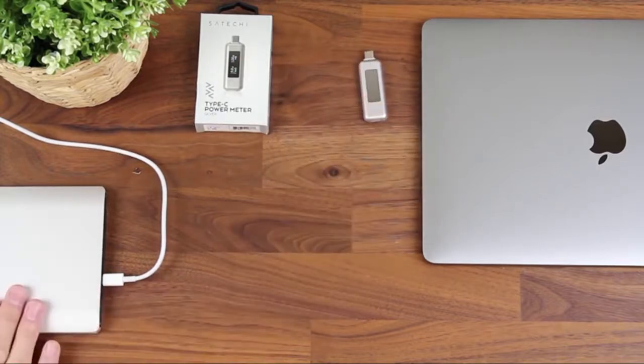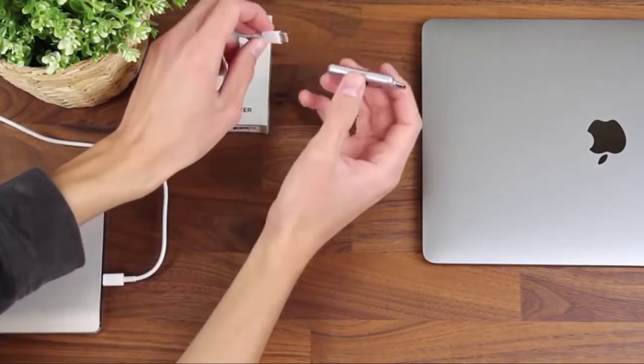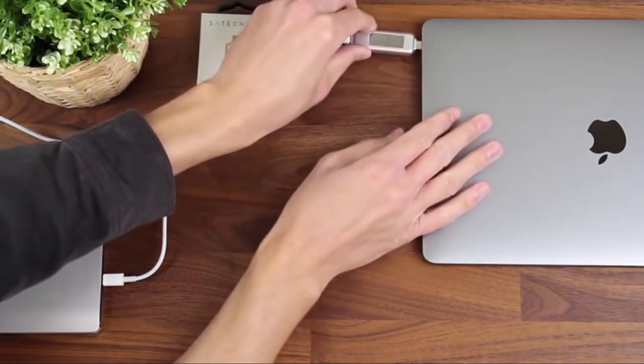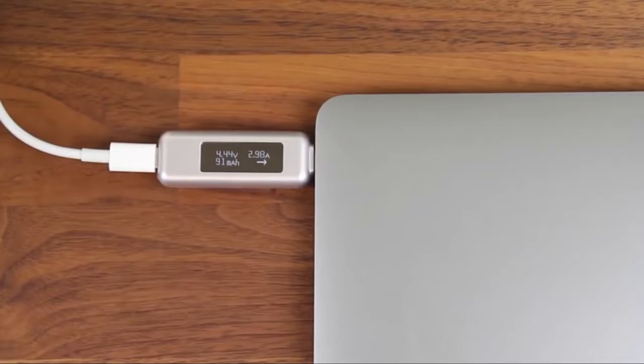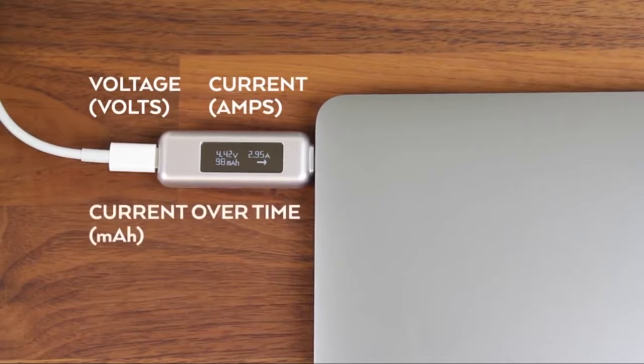So I've got my power bank and my Type-C cable. What I'm going to do is connect the Type-C cable to the power meter and then plug it into my MacBook Pro. You'll see the Satachi logo come up here. And on this readout, it will measure the voltage in volts, the current in amps, as well as the current over time in milliamp hours that's flowing into the MacBook Pro.